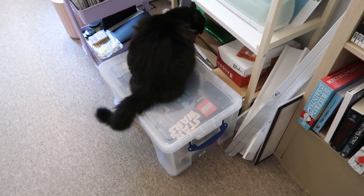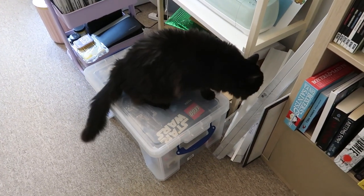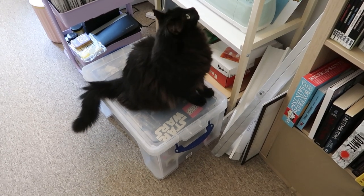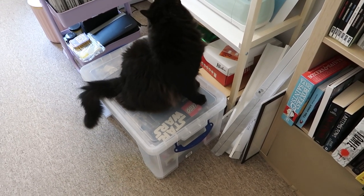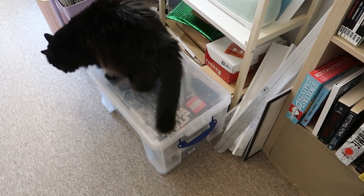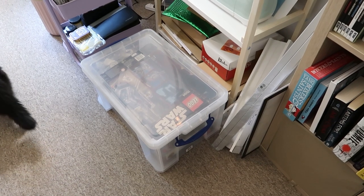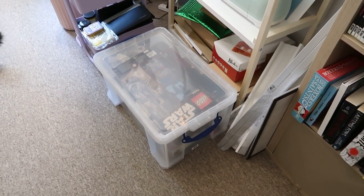There's Gigi, and he is just investigating if there's any plastic he can eat. Which there isn't, I hope. No plastic for you. Sitting on a giant box of my Lego, because I don't know where to put it. Yeah, I need to move that somewhere else.